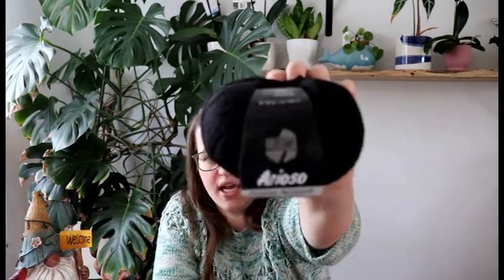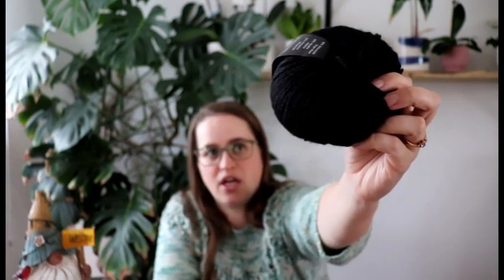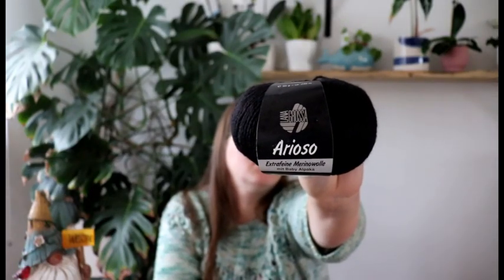I'm using the called for needles for this, whatever it is in the pattern, I can't remember off the top of my head, and this is the yarn that I am using. It is Lana Grossa Arioso. It is an extra fine merino wool with alpaca. Focus not on my face. There we go. That must be my husband coming home. And it is 48% virgin wool, 30% alpaca, and 22% polyamide.